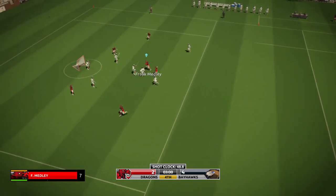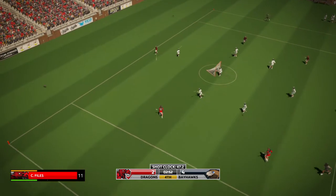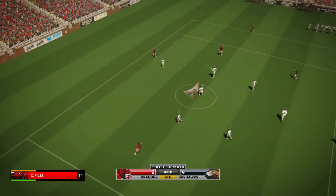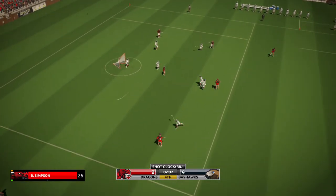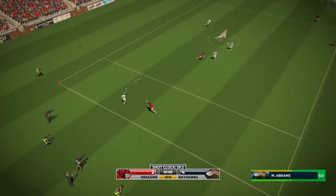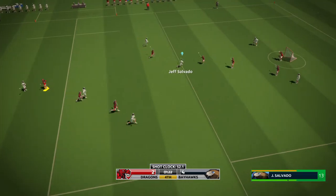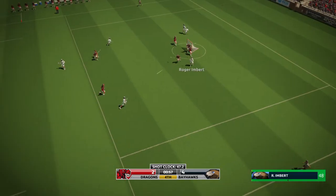Ball top center. Medley wants it. Sails wide. Dragons ball. Drops the hammer. Dragons ball. Side left. Blue ball. Ball top center. Ellison has the ball. Sends it too high. Ball top center.